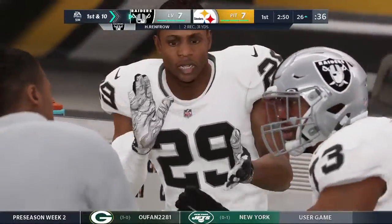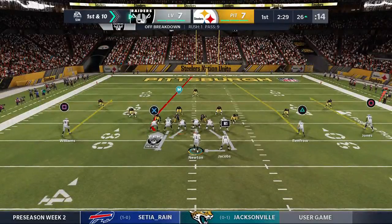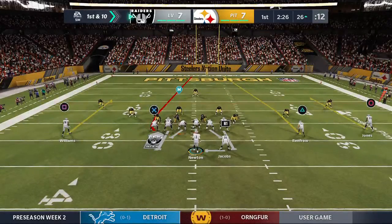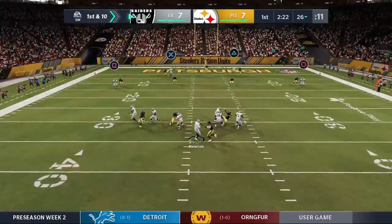Well, that certainly has to feel good. And it's not all the time that the play caller should get all the credit. Sometimes I think in the huddle, the quarterback just says, hey, who's going to make a play for me? I just need something right here. And the end result there, nice.